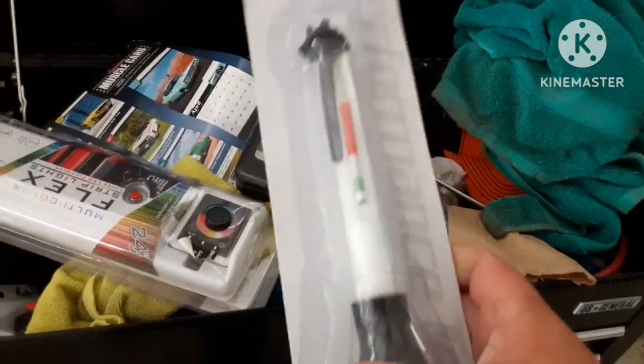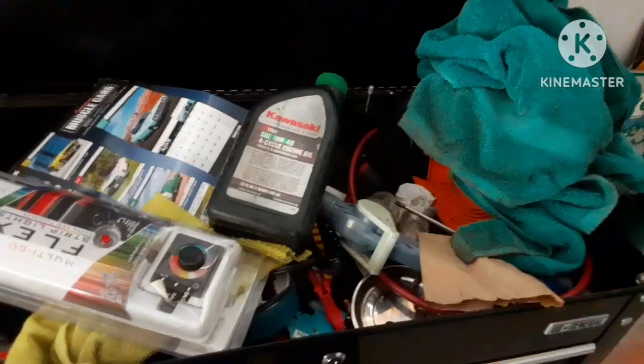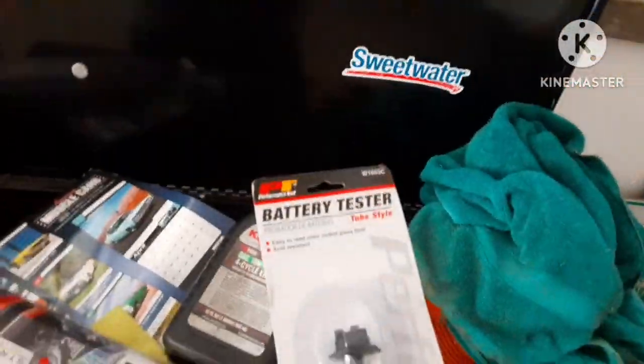My dad's buddy ordered me a hydrometer to check batteries. I can't wait to use it. This will be cool to have. Oh, I'll love that. Don't mind the mess in my area.